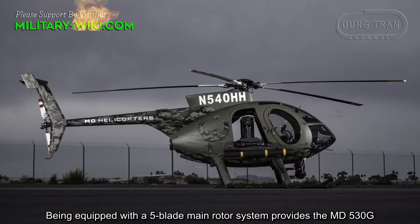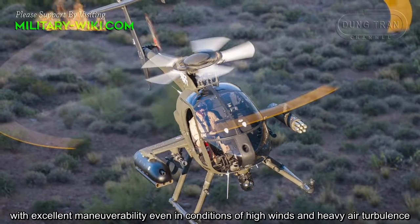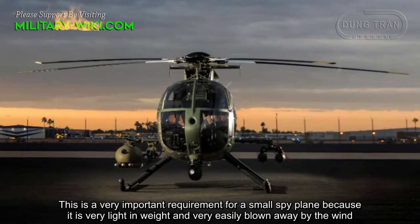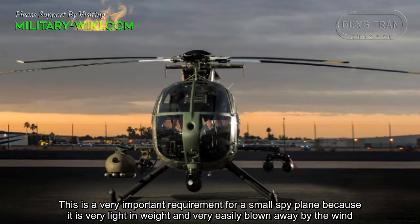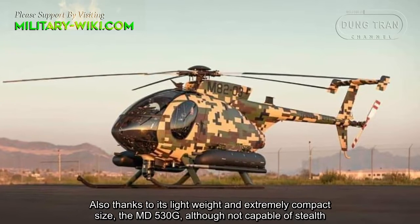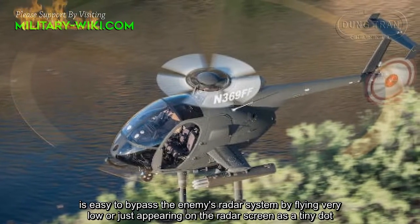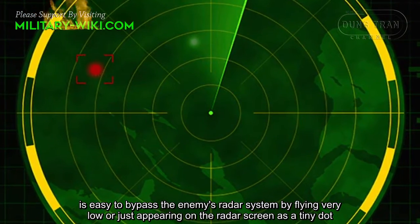Being equipped with a 5-blade main rotor system provides the MD-530G with excellent maneuverability even in conditions of high winds and heavy air turbulence. This is a very important requirement for a small scout aircraft because it is very light in weight and very easily blown away by the wind. Also thanks to its light weight and extremely compact size, the MD-530G, although not capable of stealth, is able to easily bypass the enemy's radar system by flying very low or just appearing on the radar screen as a tiny dot.